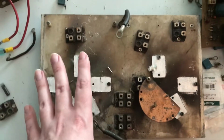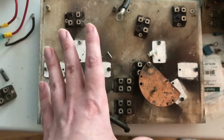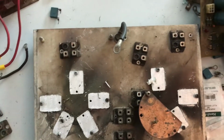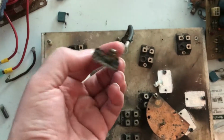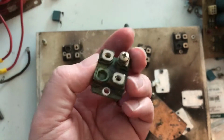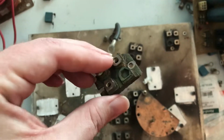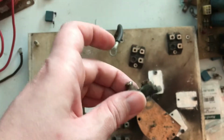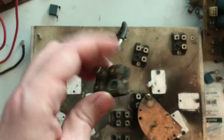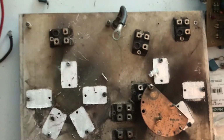I believe this was a battery charger or a very early inverter welder, just because of the fact that these transistors are all bipolar transistors. They're regular bipolar. This is a 30 amp bipolar transistor, very powerful as far as bipolar transistors go. They don't get much more than that.